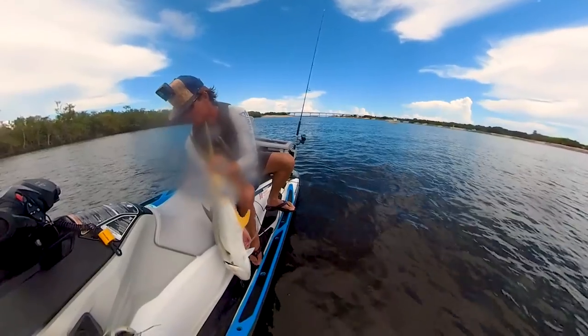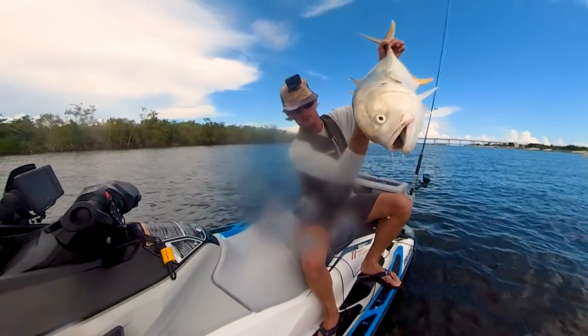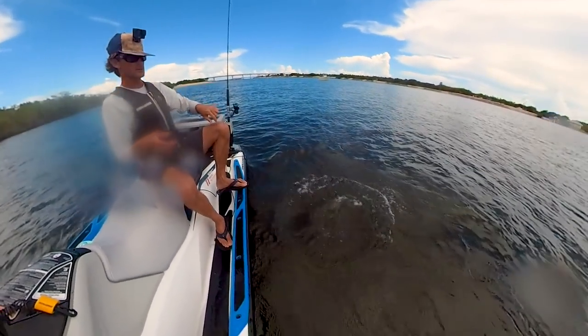We got the snook. Now we got the real trophy right there. Hook fell out, send him off.